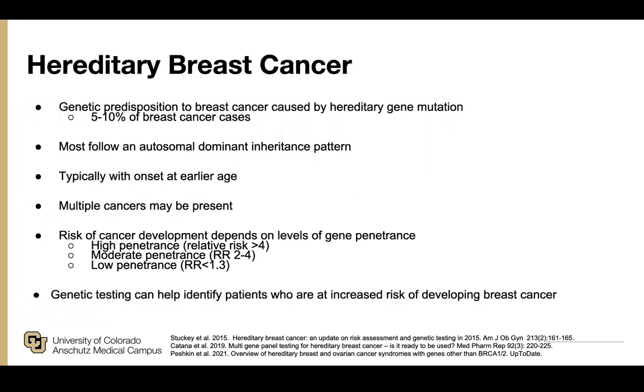Hereditary breast cancer is caused by pathogenic germline gene mutation that is passed on between generations, usually in an autosomal dominant manner. This is in contrast to sporadic cancers, which account for the majority of cases, in which gene mutations are acquired but not inherited. And this is also different from familial cancers, which may cluster in families, but are usually due to similar genetic and environmental factors, not an inherited gene. Hereditary breast cancer accounts for 5 to 10% of all breast cancer cases.